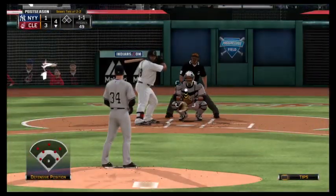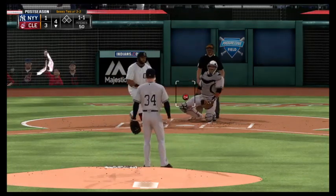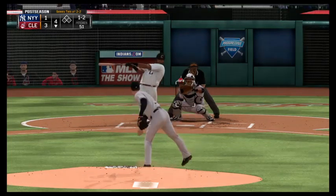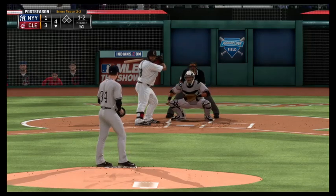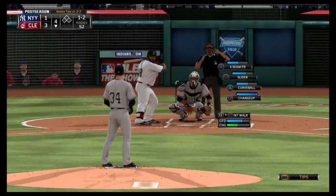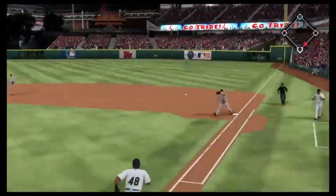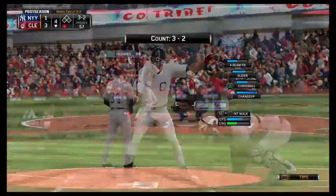Pablo Sandoval will lead things off here in the home half of the fourth. Swinging, a ball hit on the ground, but a foul ball. 1-2 the count now. And this is going to be a foul ball. He'll try again, 1-2. He'll fight just to stay alive here as this is fouled away. Here's another 1-2. And maybe an excuse me swing there as this is tapped in front of the mound. And the throw to first is in time, one gone.